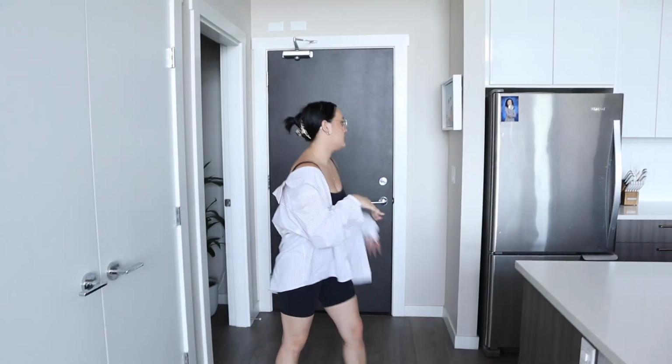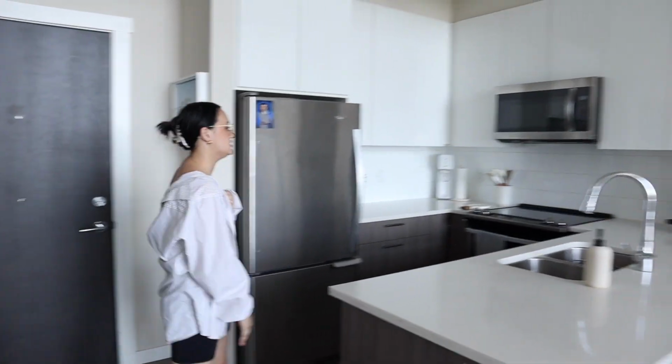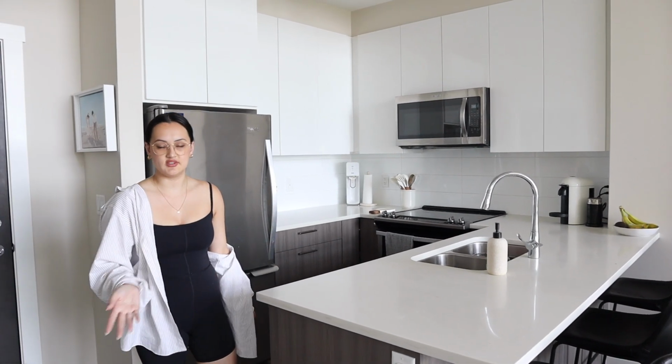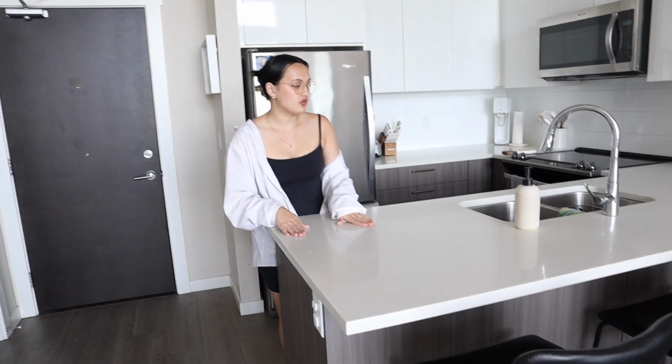So this is our apartment. We'll start over here when you first walk in at the front door, and we have our kitchen area. I really like this kitchen because it's really hard to find kitchens with white cabinets, and I find that dark cabinets really affect how dark the apartment is. I really like these countertops. They actually have a nice marble countertop for us.